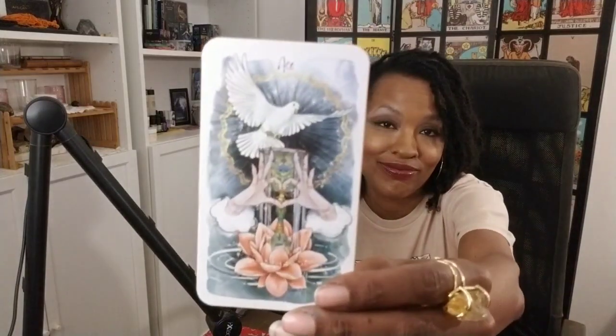So I really enjoy it. My clients enjoy it, and it's a new fave. It's a new fave for sure. I'm happy to have it. It's pretty too. It's pretty, and it's white space. Look at that white space. Not everybody's a fan of white space. I like it. I think it frames the image beautifully. So yeah, that's the Unfolding Path Tarot.